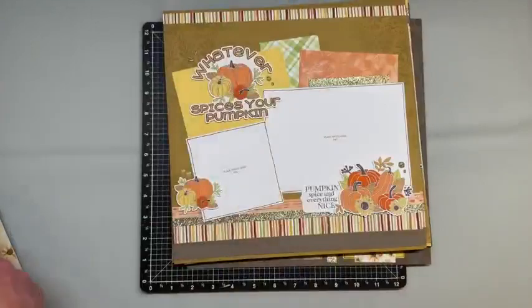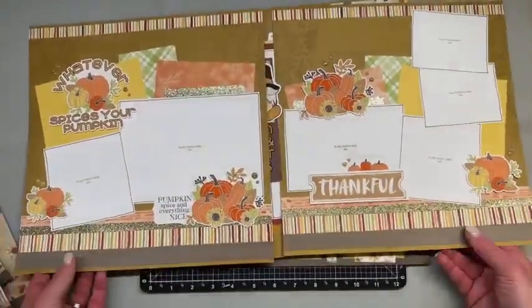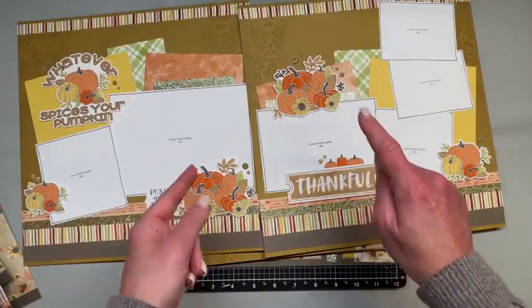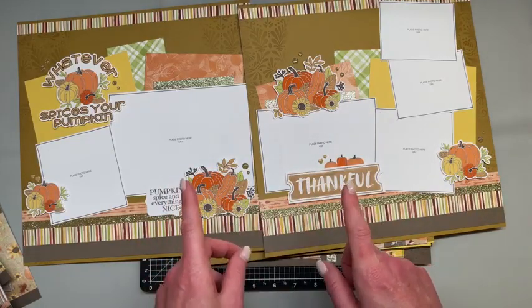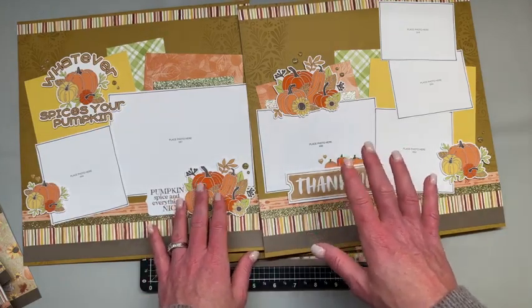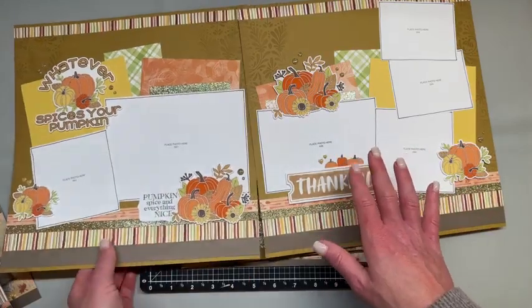Okay, so next one, Whatever Spices Your Pumpkin. We've used some of the stickers from the sticker sheet. You guys know that we did use some gold glitter paper in here, and I also used the Cozy Up dots. Okay. Those are still available. Even though that catalog is technically retired now, they are still available. And before I started designing this workshop, there were thousands of them left.